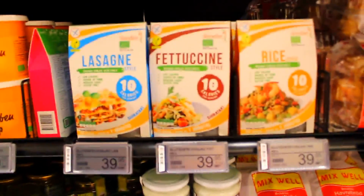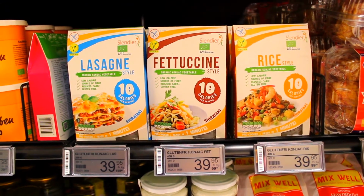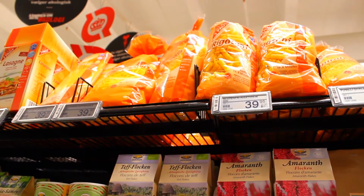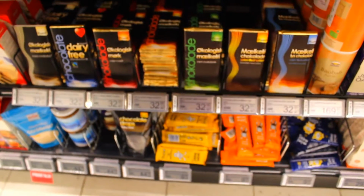So I love shopping in Quickly, but it's expensive. So yeah, I do recommend you guys to go to Quickly and shop if you have the money, but other than that, yeah, I give Quickly 5 stars.